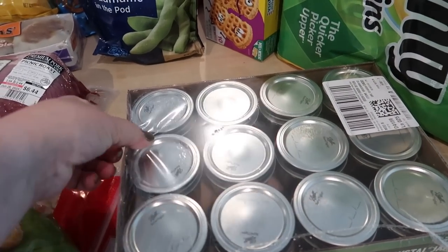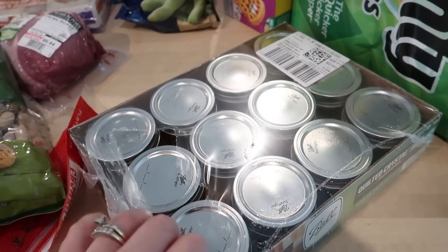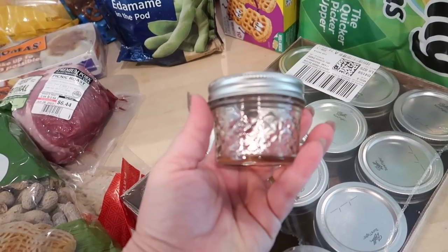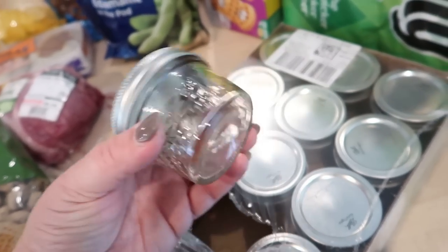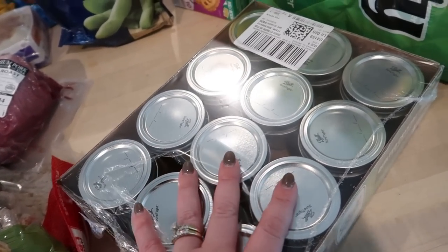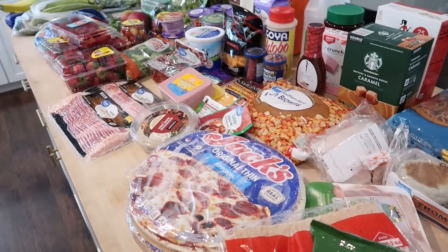And then these were the jars that I got to make the sous vide egg bites. I actually am gonna make them in our sous vide, and these are the perfect size for that. I believe these are 4 ounce mason jars. So got some of those. And yeah, that's everything that I got from Walmart for a little over $300.